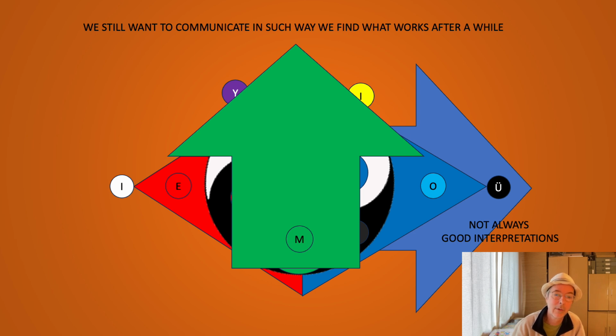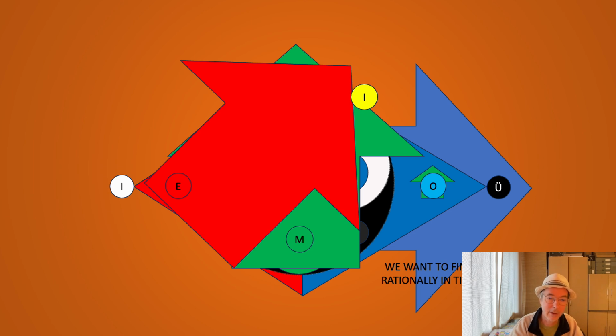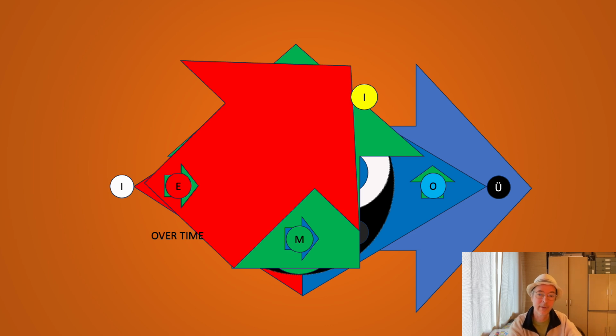And I will see how well I can work with it in communication and so on, and if I can do with all the material that I'm talking about after a while. And if needed, I will still correct it. That's the A at the right position in the red color. I will correct it, and I'll go to the E position, which is also on the correct position. So what I was doing is, within my rationality, I wanted to take out something that I was going to use in time rationally, so that I can use this as material, and I can use this further over time. So basically they all fit within the big scheme of yin and yang. But now here I will go into the detail of how the interaction works with all the letters.